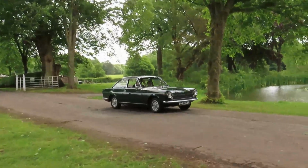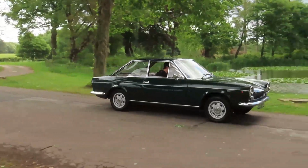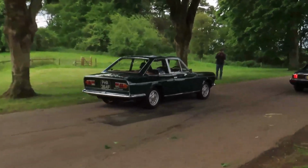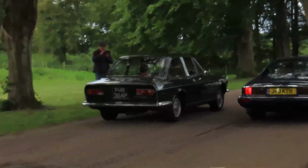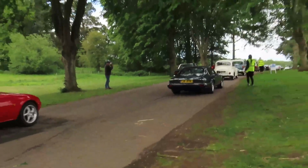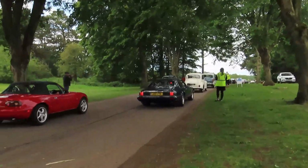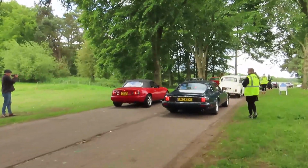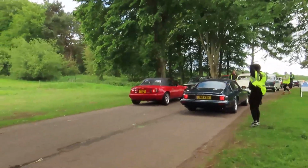Wow, what is this? A super rare Fiat Coupe there. That's not something I've seen before. Fiat 124 Sport. That's actually really cool. I think I'll have to get a closer look at that one in the main show area. Actually, things are coming up a little bit, so we might be able to get a chance of looking at it. Mark 1 MX-5 also there.